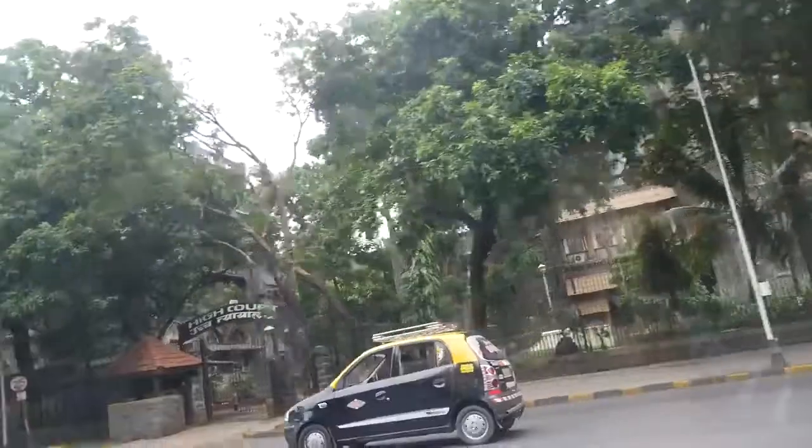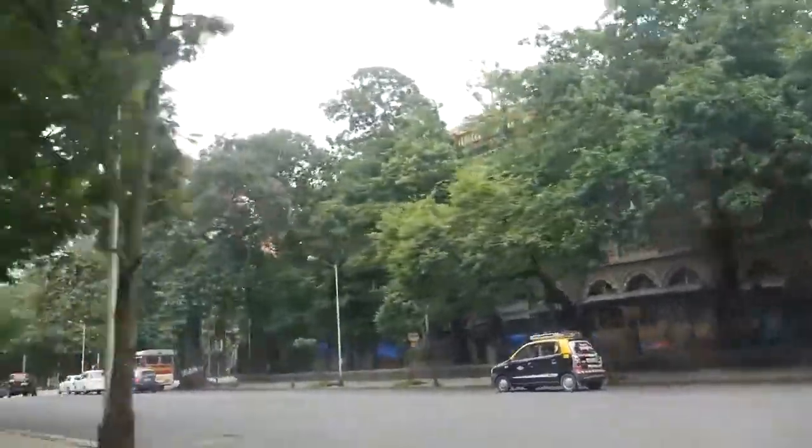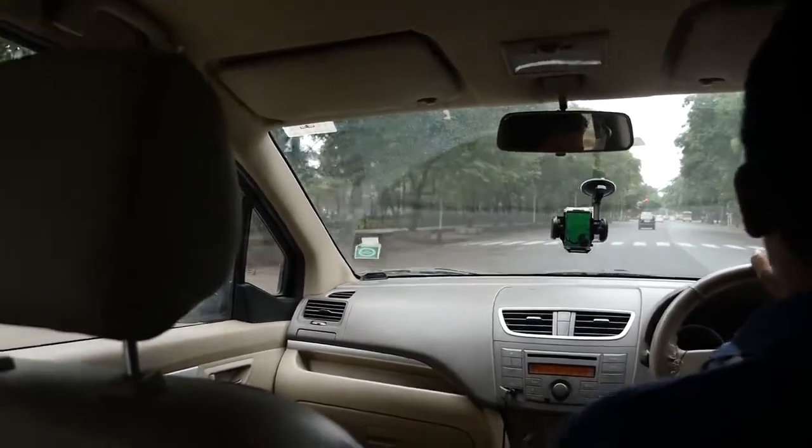We have just checked out of our hotel and we ordered an Uber and we're on our way to the airport. But our flight is not out until later tonight. So we're gonna go to the airport, we're gonna try to check in our bag, and then we are gonna go to the Juhu Beach area in Mumbai and hopefully hang out around that area for the day before we go back to the airport.